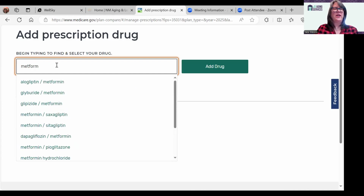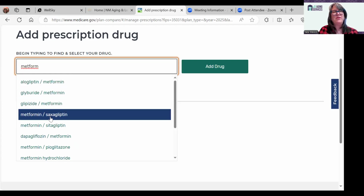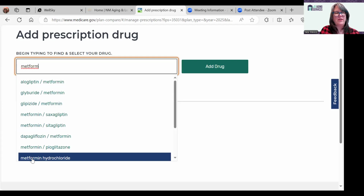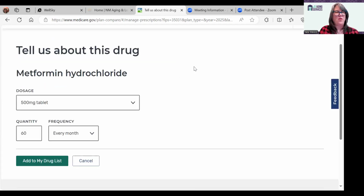So I am going to next put in metformin. I chose this example because it's so important to know the exact name of your medication. As you can see, there are many different variations on metformin. So this is a classic case of garbage in, garbage out, right? If you don't know your exact medication, you're not going to get accurate information to base your decisions on. So please make sure you know exactly what your drug is called. In this case, I'm going to go with the standard metformin hydrochloride, and add that one.